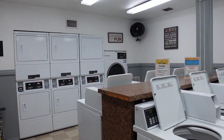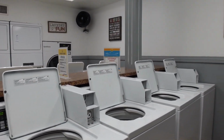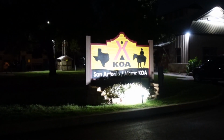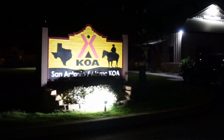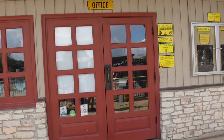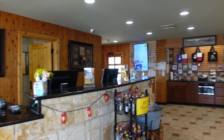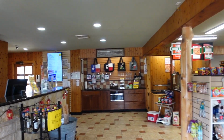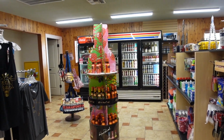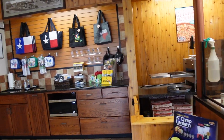Oh yeah, looks like dryers are $1.50 and washers are $2. Well, let's go into the office and gift shop and see what's available in there. Of course, like every KOA, there's a nice gift shop, curio shop inside with some RV supplies, some snacks. They also sell Hunt's Pizza here at a pretty good bargain.